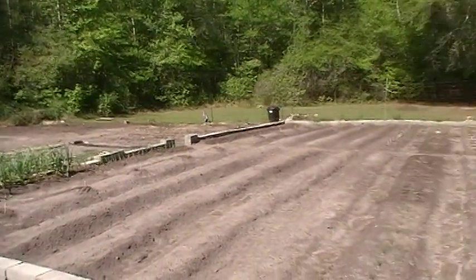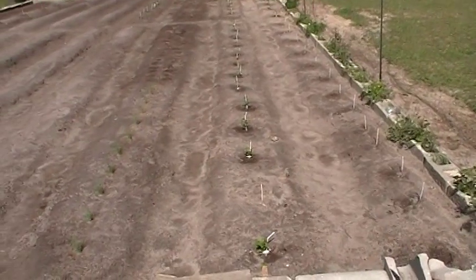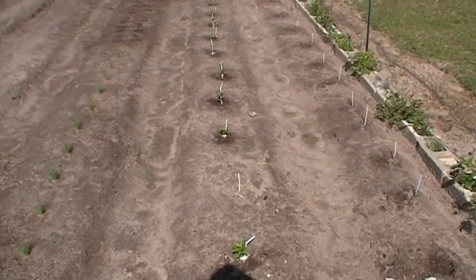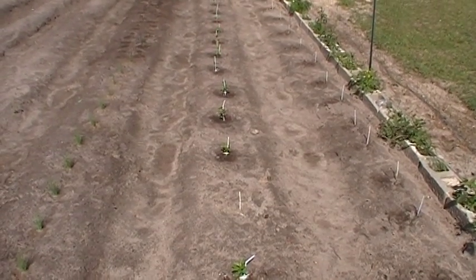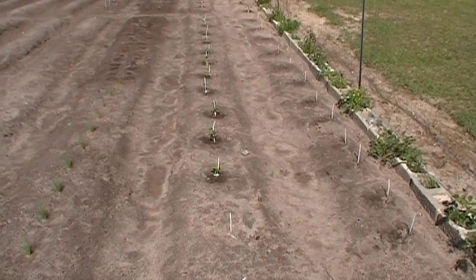You can see it's still a garden. We did only have a couple of losses so far in some pepper plants. I'm not sure what got to them, but they were kind of chewed off at ground level.